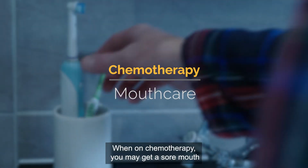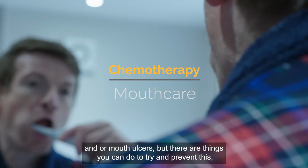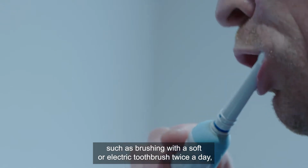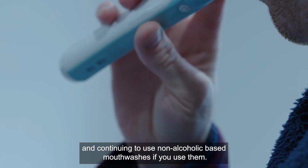When on chemotherapy, you may get a sore mouth and/or mouth ulcers, but there are things you can do to try and prevent this, such as brushing with a soft or electric toothbrush twice a day and continuing to use non-alcoholic based mouthwashes if you use them.